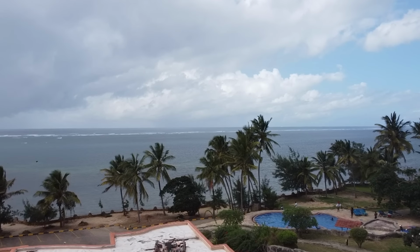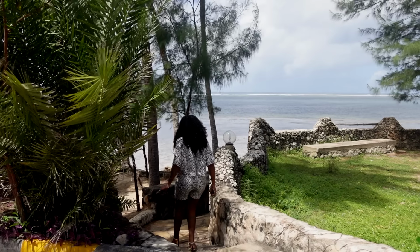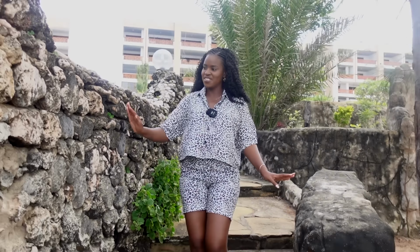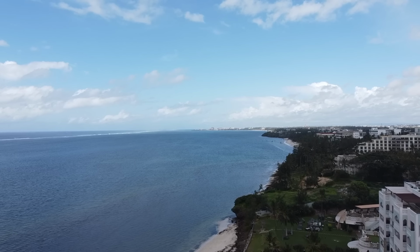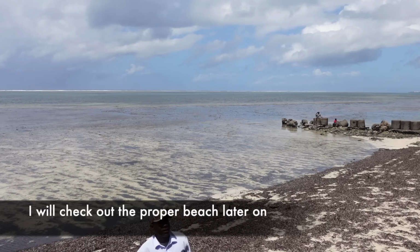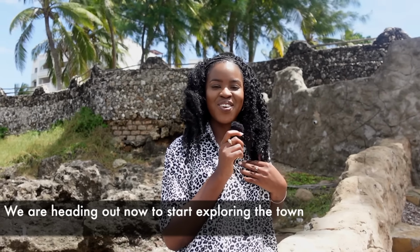I don't think it's swimmable, but it's nice. We're getting closer and closer. I love this. We're heading down onto the water. A lot of people come on their honeymoon out here, I think, which makes sense. I'll check out the beach, like the proper beach, later on, but we're heading out now to start exploring the town.